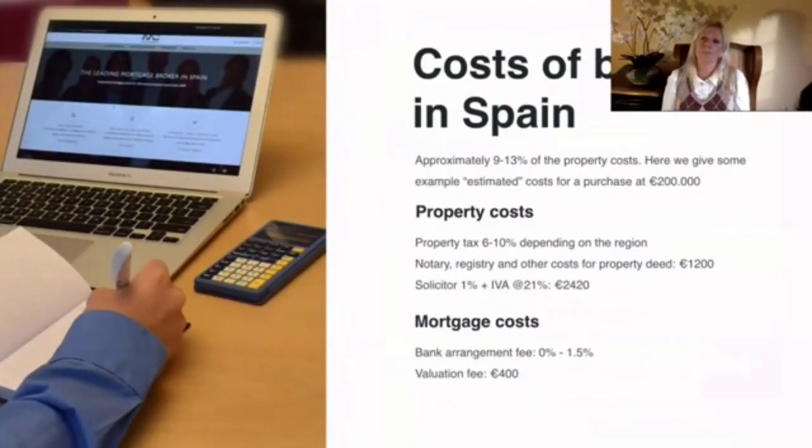So cost of buying in Spain. In this scenario, we're looking at the property purchase price of 200,000. The cost of buying in Spain is between 9 to 13% of the purchase price, depending on the region where you are buying. So if we look at this example, you would have the tax, which is between 6 to 10%, depending on the region. You will have the notary, custodia, registrar, and all other costs, which would be about 1,200. Again, depends on the region. The solicitors usually charge 1% plus VAT. So in this scenario, we look at 2,420.